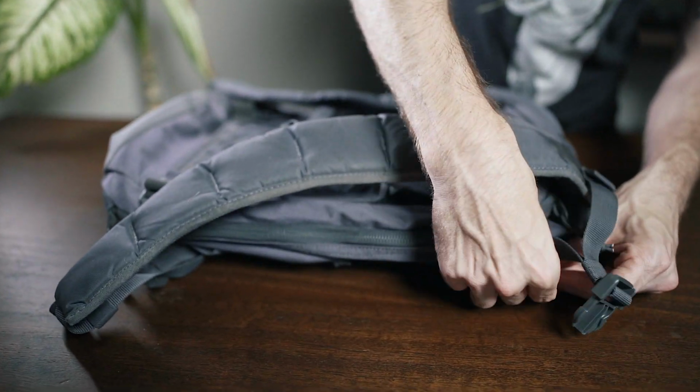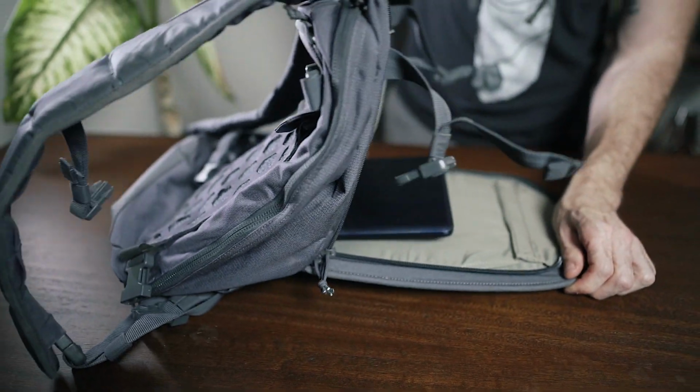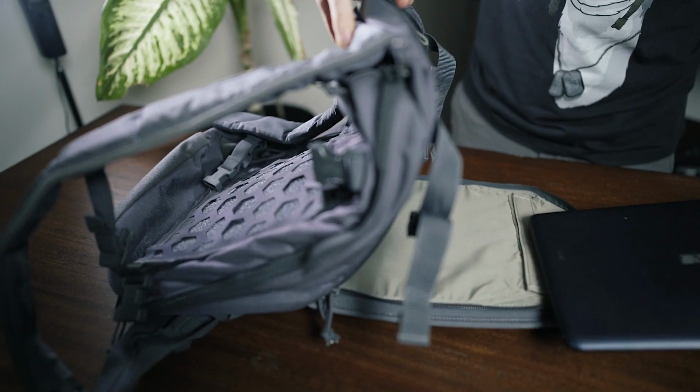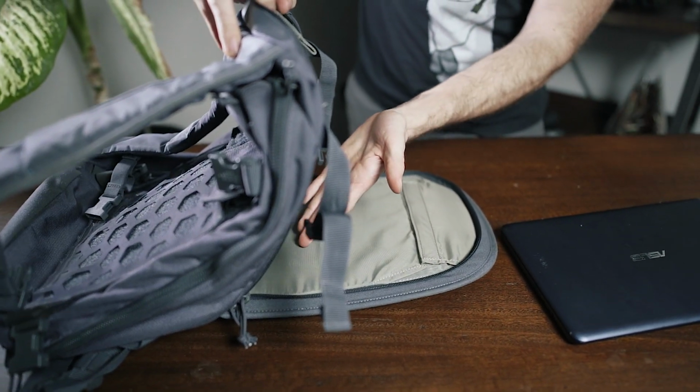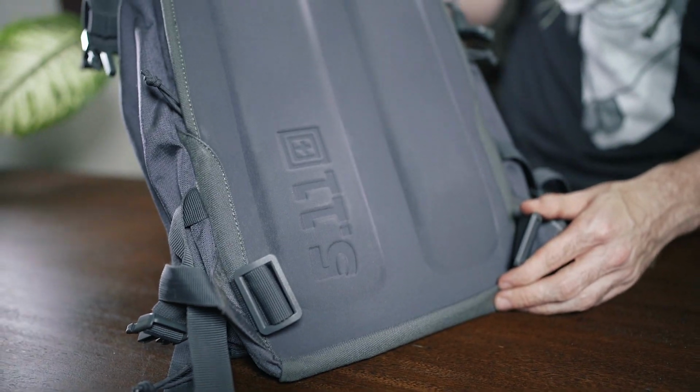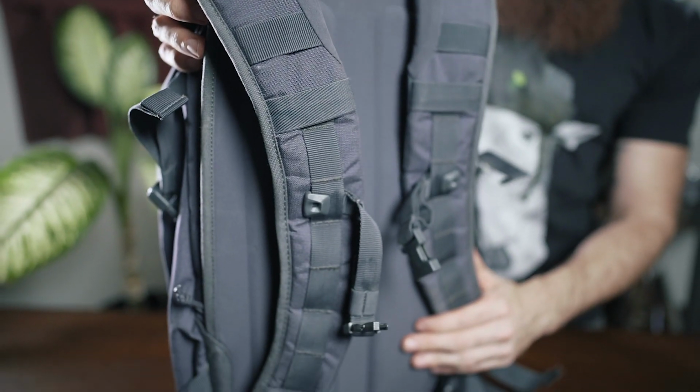The innermost compartment is padded on the inside, and features a rigid polymer insert on the other, ensuring that laptops or sensitive electronics that you've got in that space are protected from bumps and knocks while on your person. The molded back panel contours to my frame quite nicely, and the shoulder strap padding is more than adequate.